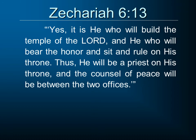Verse 13, yes, it is he who will build the temple of the Lord, and he who will bear the honor and sit and rule on his throne. Notice he's not just the priest, but he sits on the throne. Thus he will be a priest on his throne, and the council of peace will be between the two offices. What two offices? The offices of, well, you want to say king, but Zerubbabel's not actually a king, but he's descended from the kings. The office of king and the office of priest are going to be united.